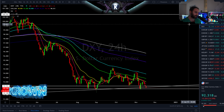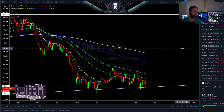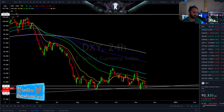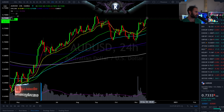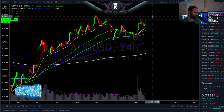However, long term, still looking at this as likely to kind of grind its way up, probably test it a few more times, and then we'll come back to it over the next couple months. Anyways, with that in mind, we're going to go over and start off with good old Aussie dollar on this lovely day. Headed back up towards about 73.5, and I'd be looking for this one to extend a little bit more towards 73.75 right here.